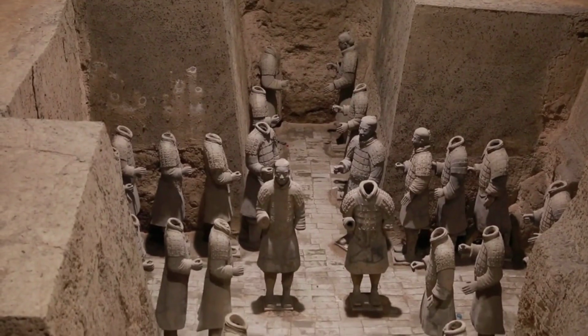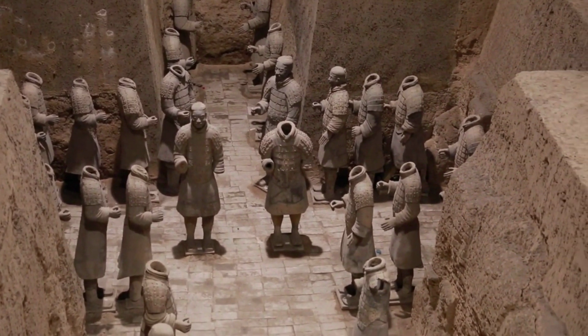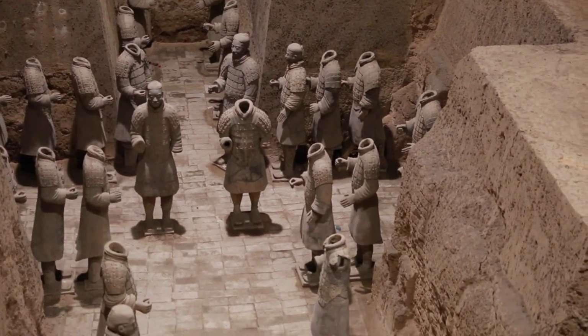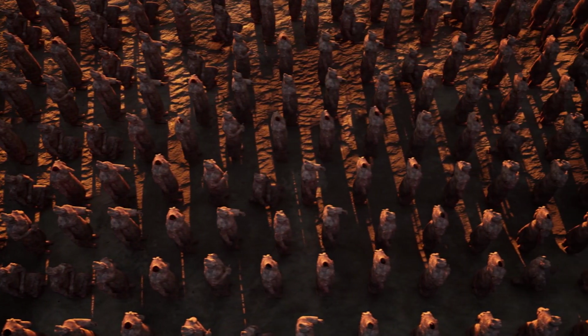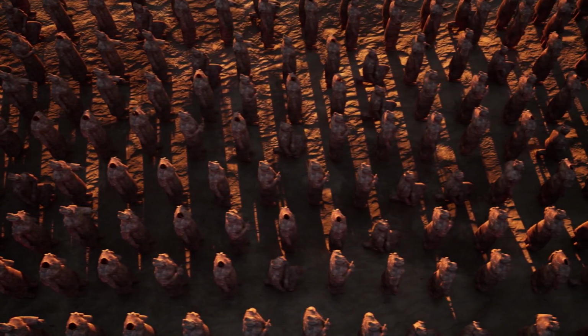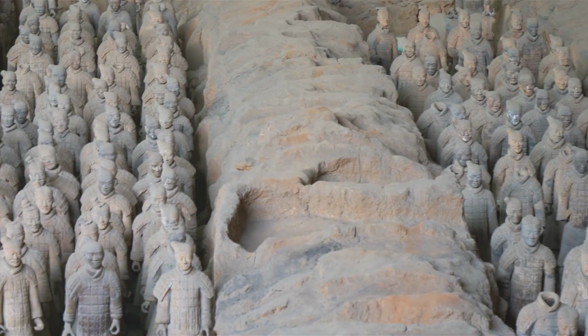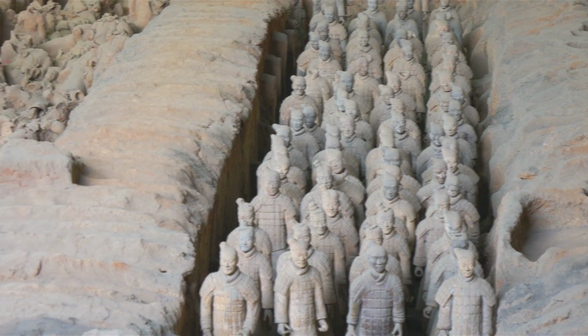Our journey would be incomplete without a visit to the Terracotta Army in Xi'an. Buried for over 2 millennia, these life-sized warriors were crafted to protect China's first emperor, Qin Shi Huang, in the afterlife. From above, the vast excavation site looks almost like a military formation, frozen in time. These silent guardians remind us of the power, artistry, and mystery of this ancient land.